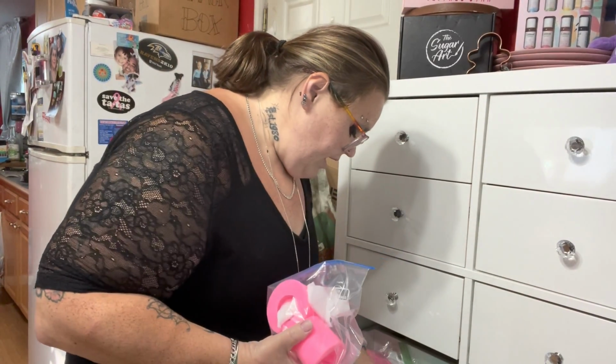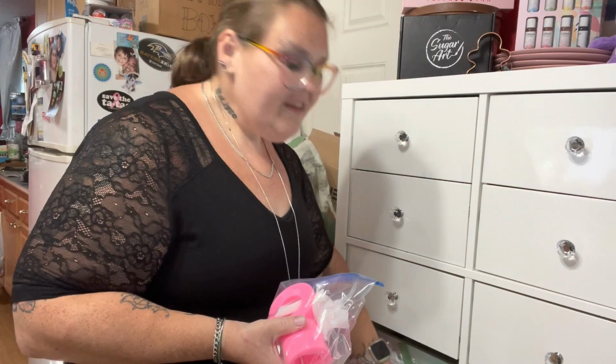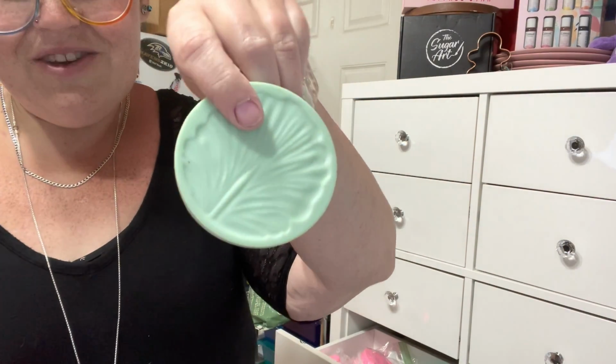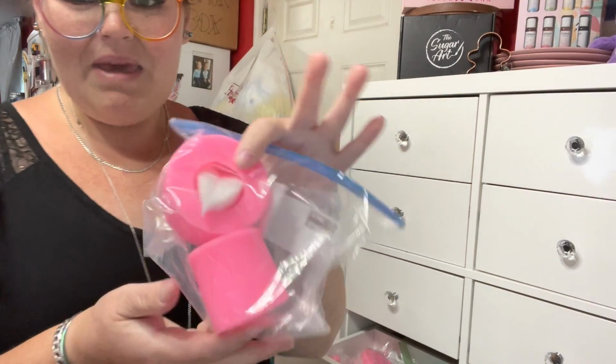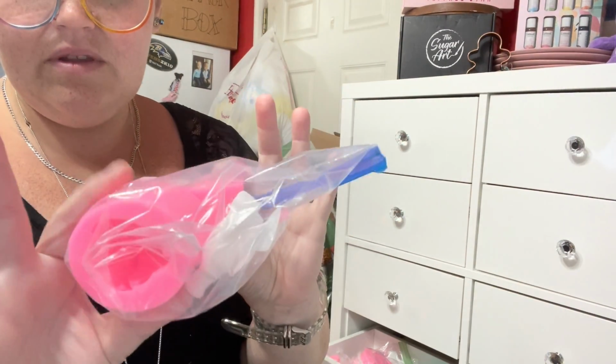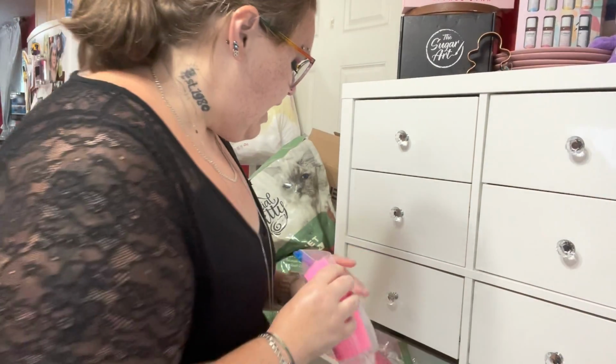And then again, more veiners. I like texture. This is my original veiner that I used for everything. And then this is the big rose. This one is the rosebud, and then this one is the big rose. Again, I use these with modeling chocolate on the rose gold and white cake, if you remember that cake.